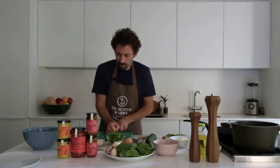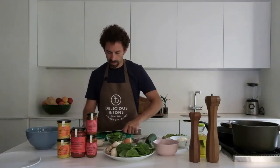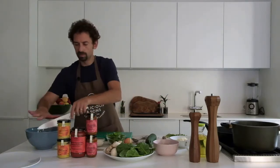And what we're going to do is put it into a mixing bowl here, while we add everything else. Get all the zucchini, put it into our bowl.